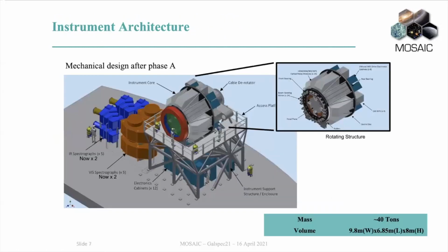So here you have the mechanical design of MOSAIC after phase A. I might say that MOSAIC has changed from what you can see here, but it remains a big beast of 40 tons with dimensions of 10 meters by 7 by 8 meters high. So it's really a huge instrument that will probably be placed on the second prefocal station of the ELT. You can see here the infrared spectrographs, the visible ones, and the structure.